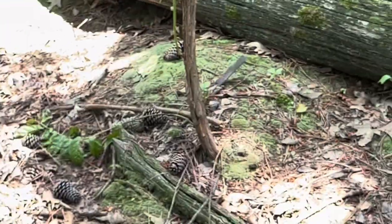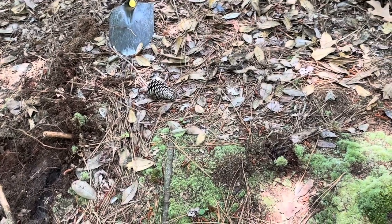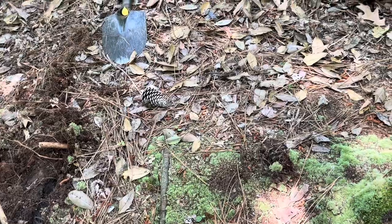You can see a little piece of metal sticking out over there. I think all these mounds need to be opened up right here. Yes, for sure, because of the age of the stuff in here. We're going to start on the back part and just peel it all back.